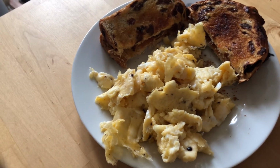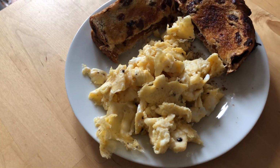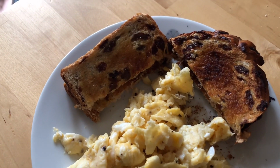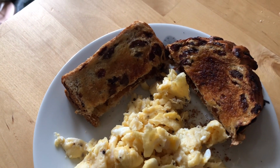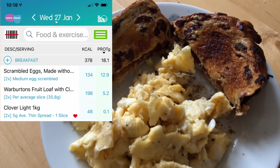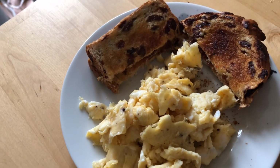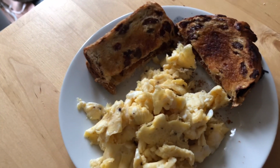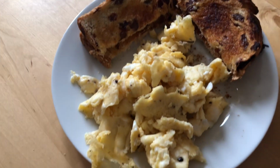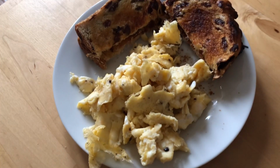Breakfast today is a little bit random, but I've got two scrambled eggs. It looks like there's quite a lot here, but it is a small plate. With it, I've got two slices of Warburton's fruit bread toasted with 5 grams of Clover Light on each slice. So this is a total of 378 calories. I didn't weigh out the fruit bread toast, and they are quite small, right at the very end of the loaf. So if anything, it's probably slightly over calories, but then the eggs look quite large, so hopefully it evens itself out. I'm going to go and eat this now.